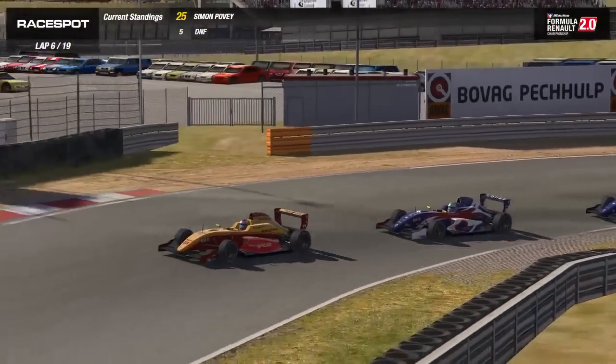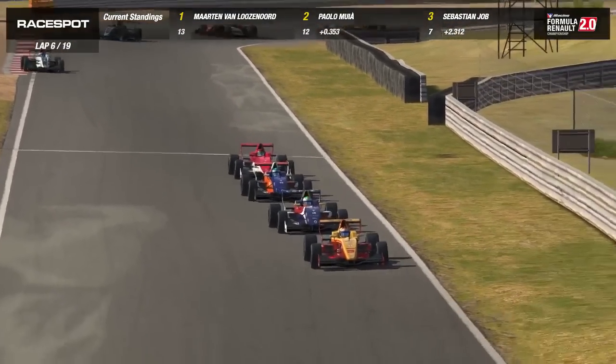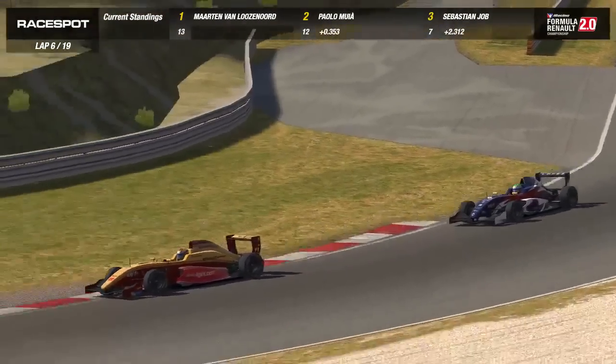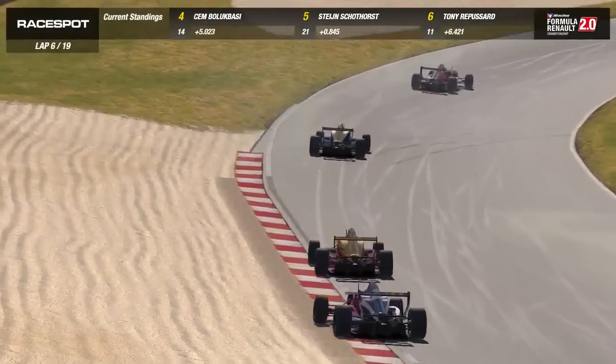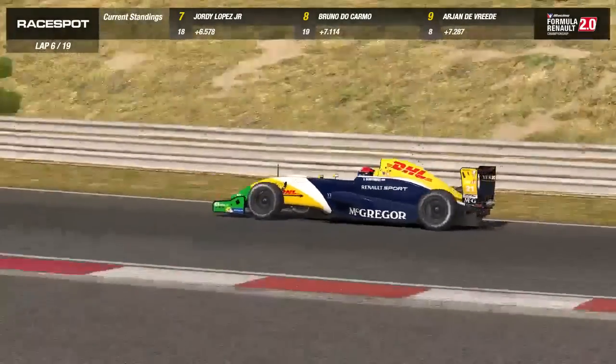Well, we've seen how difficult it is to overtake there, and what was that position? Sebastian Job has moved up a place, so something's happened there to Schotthorst. Yeah, he did. He spun in the Audi S.